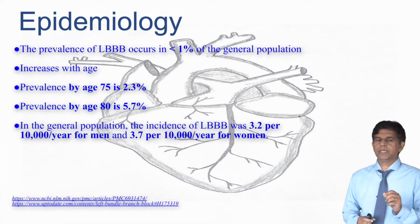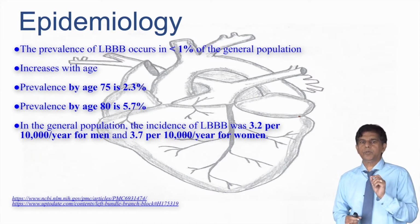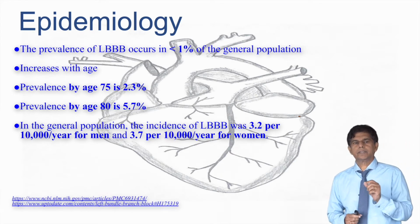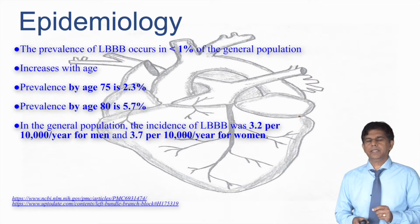In the general population, the incidence of left bundle branch block was 3.2 per 10,000 for men and 3.7 per 10,000 for women. So slightly increased in females.